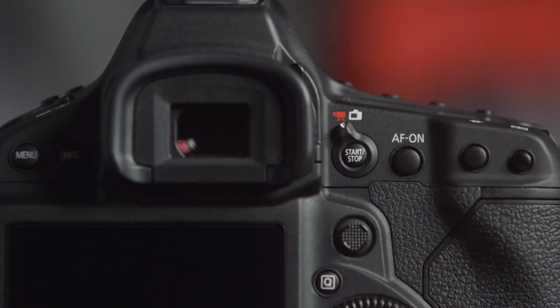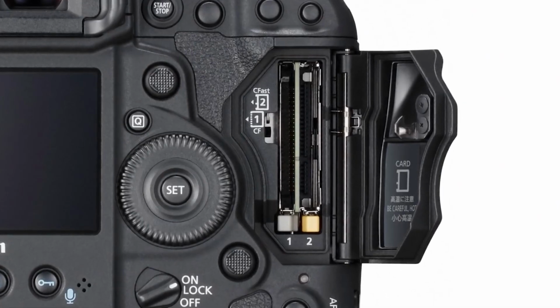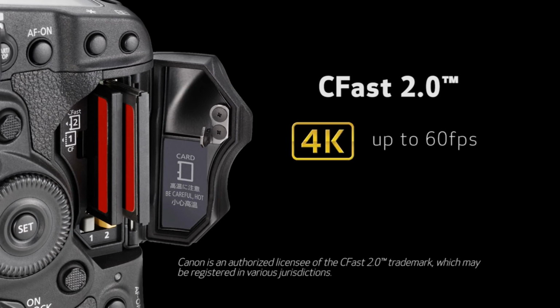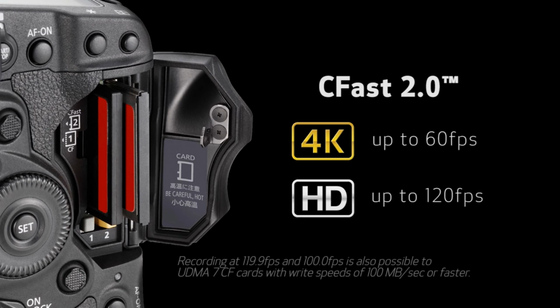Okay, so let's look at some other noteworthy EOS-1D X Mark II features. First of all, for the basics, how about simple ergonomics, like switching from live view shooting to movie shooting with just a switch? Recording media has been upgraded. There's one CFast 2.0 card slot along with a slot for a CF card. The CFast is what makes possible the recording of 4K frame rates of 50 or 60p or full HD at 100 or 120 frames a second. So now you have reliable and larger capacity drives capable of capturing high data rates.